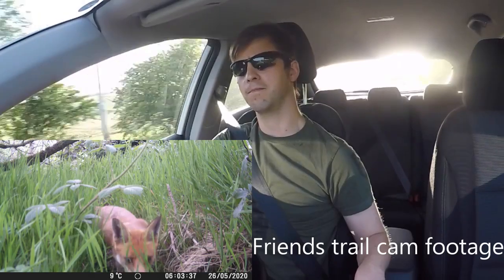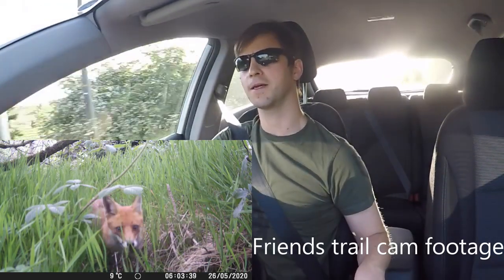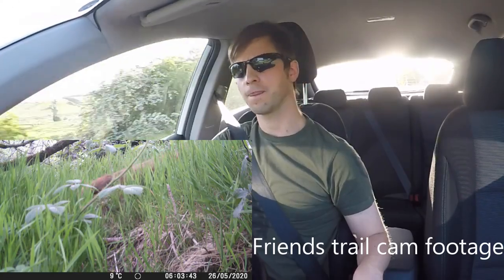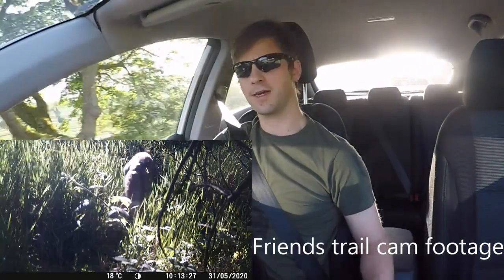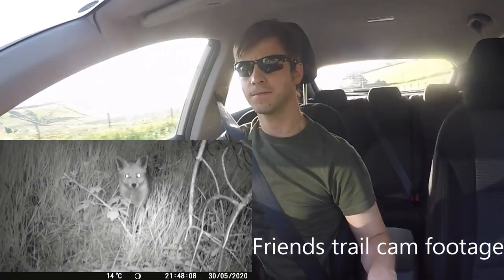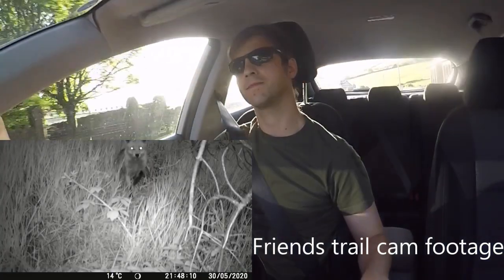To a friend's house. He's had a farmer message him saying he's had quite a lot of his chickens being killed by a fox. So we're just going to go have a little stakeout, see if we can see anything. If we see anything, hopefully we might get a fox.